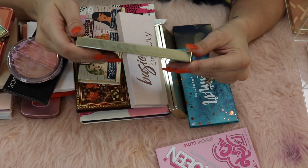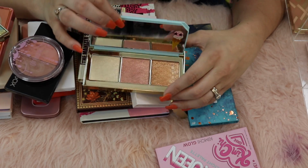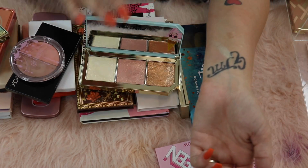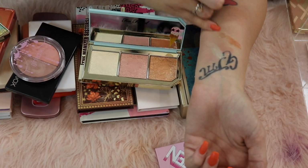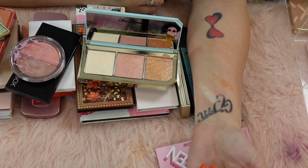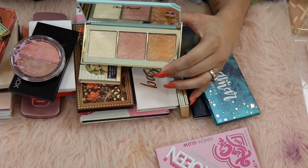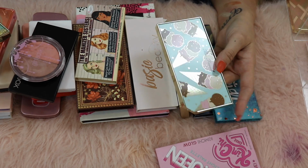This is the Too Faced Hyper Reflective Highlighting Palette, that ice cream one. Okay, I lusted after this for so long. Here's the issue though. First of all, this is like literally nothing but glitter. I don't personally think I'd really use these as highlights. It's absolutely gorgeous. It's beautiful. But as far as usability goes, I think I'm going to go ahead and pass this one on.